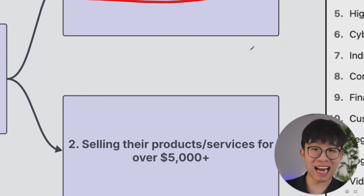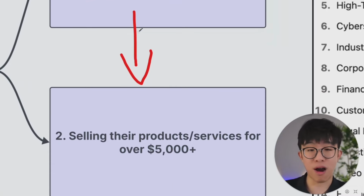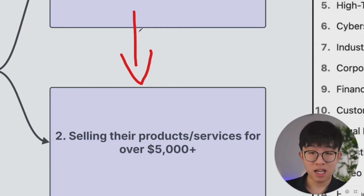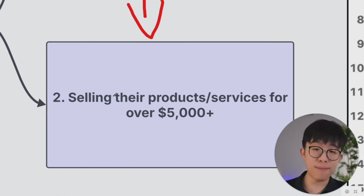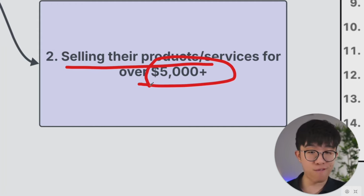And the second thing, which ties to the first reason why you want to do business to business, is that they typically sell their products or services for a much larger amount, right? If a business is selling to regular people, there's kind of a cap. If a business is selling something to regular people for $5,000, the average person can't really afford to spend $5,000 on a random product or service. However, a business that's selling to other businesses is generally able to sell for a much higher amount. So the second variable is you want to make sure the businesses you're working with are selling their products or services for over $5,000.